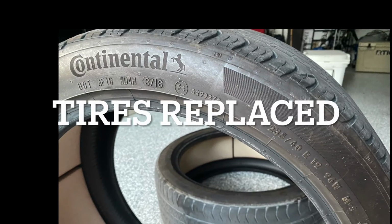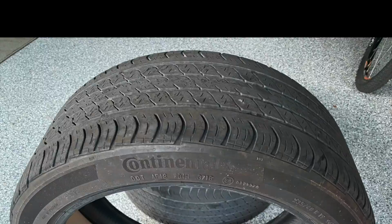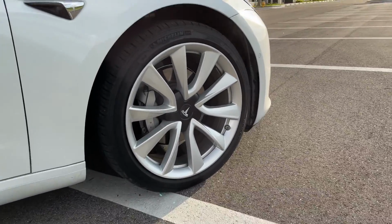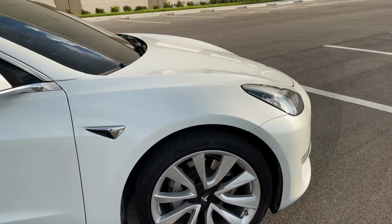The next maintenance item were new tires. The ones that came with the car, Continental Pro Tracks, they lasted about 46,000 miles. And it really depends on your driving habits. If you're gunning around every single corner, I've seen tires last as long as 20,000 miles online.